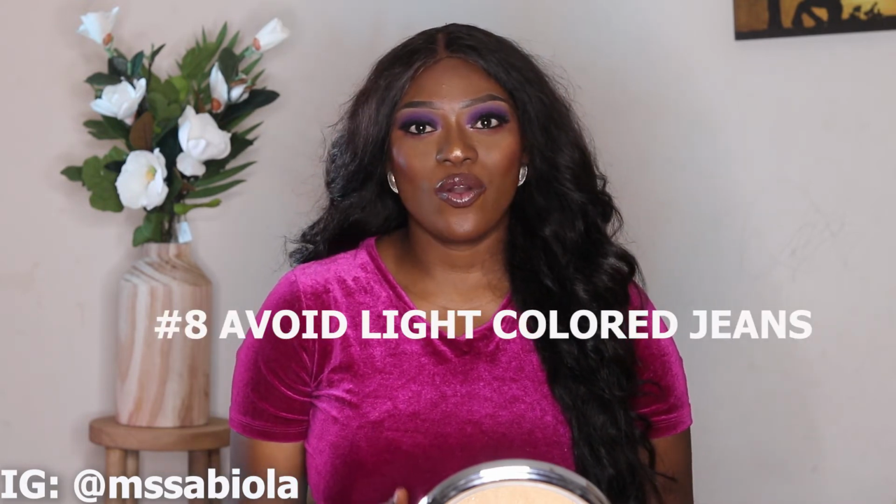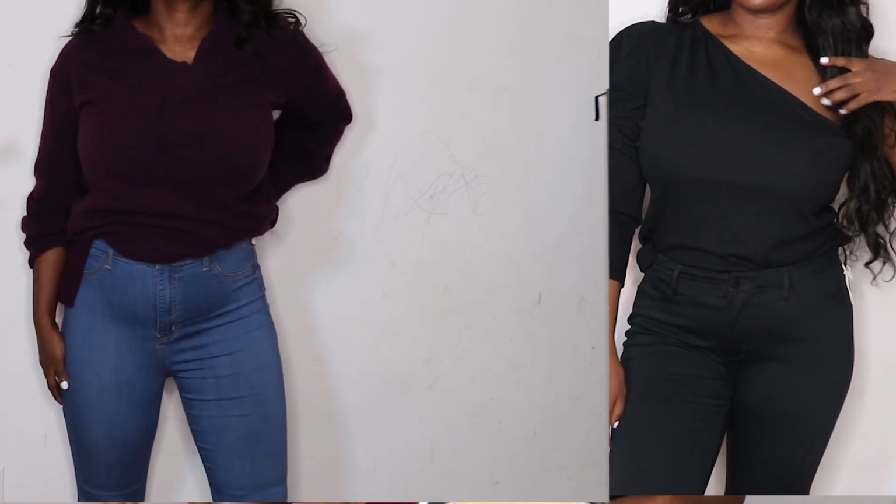The last tip that I have for you guys in this video is to avoid light jeans. White or light jeans have the potential to make your legs look thicker. And if you're blessed with thick thighs like me, a dark jeans option is a better option for you. When I wear lighter jeans, I noticed that even my belly area shows a lot more than when wearing darker jeans or black high-waisted pants.